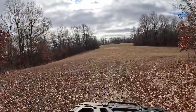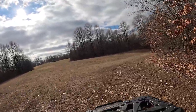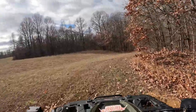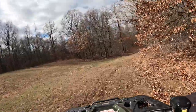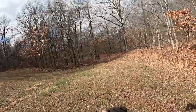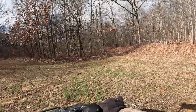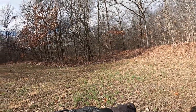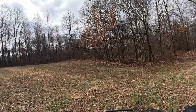Here's the pasture. Seen several deer out here grazing. I'm going to go around this side here. Where I stopped earlier and I told you if you took the trail to the right, this is that trail coming up from the bottom of the hill. We took the one to the left and went to the top of the hill. Now this one takes us kind of to the middle here in the pasture south of the chapel.